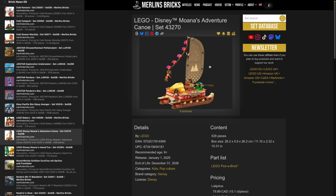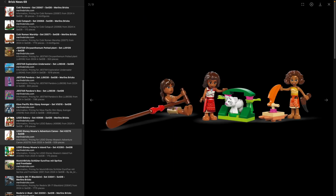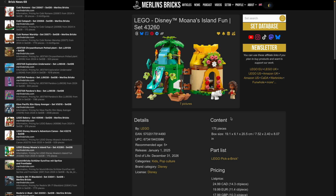Anyhow, we have 2 sets here. Typical Disney style, i.e. with mini dolls, 43270, 529 pieces. I think 3 mini dolls, or is it 4? No, I think it's 3 and a pet. The pet looks like a pig, I guess, a white pig. And yeah, it's a lovely, nice little ship or boat or catamaran, basically, with sails and everything. Really do like it. It's a nice design. I guess fans of the movie will really like it.